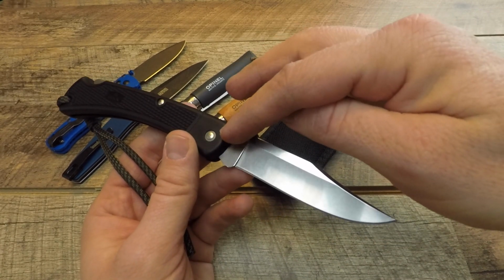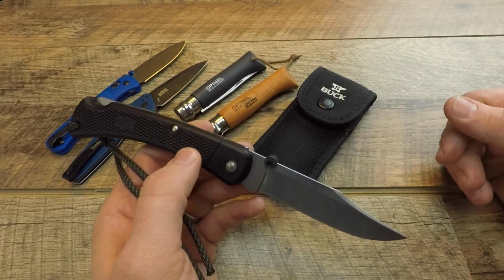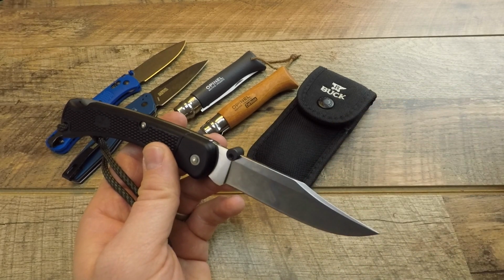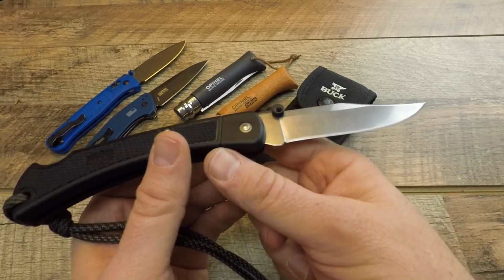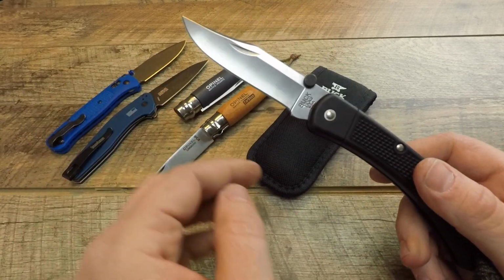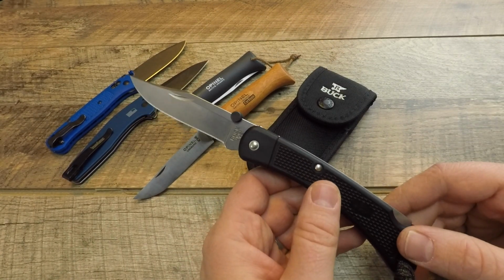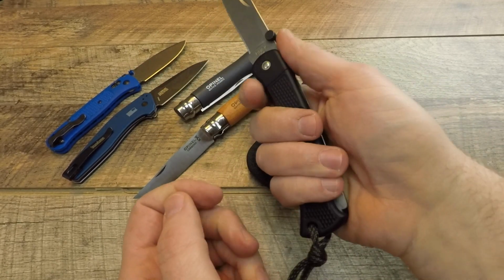You are getting about a 3.5 inch cutting edge. You're getting a 3.75 inch overall. Great classic clip point, good precise tip, hollow grind there. 420 high carbon. Great steel, going to hold an edge better than the two Opinels over here. This guy's going to come in about $25, really inexpensive, good lock back setup there. That's going to feel really good in the hand.